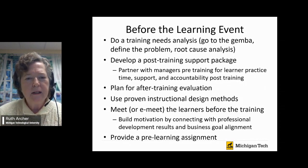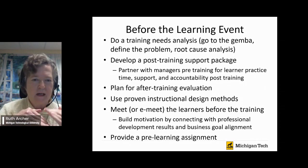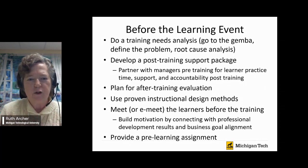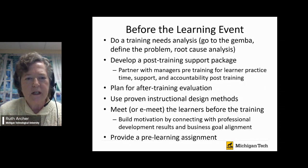In addition, you need to have a plan for after-training evaluation. I have another slide on that in a moment, and use proven instructional design methods. I also have a slide on that. We'll get to that. Make sure that you meet the learners face to face or virtually before the training. This can help build their motivation and connect them to the professional development opportunity they'll be receiving and why that's important, and also how what they're going to learn is relevant to their business unit goals and the university's goals.